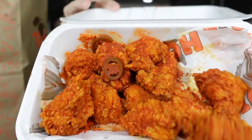And then these, oh wait, these ones have jalapenos. These might be the TMI wings. Ooh! That just singed my brain follicles. Wow. Okay, these look very hot. They smell extremely hot. I love spicy food, but that really, really singed me, guys.